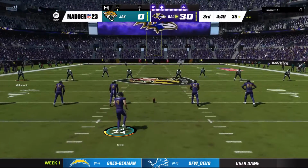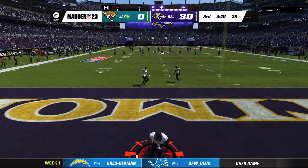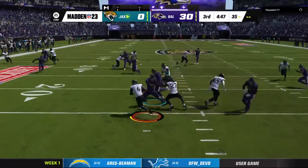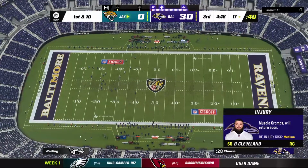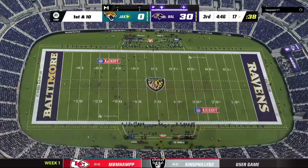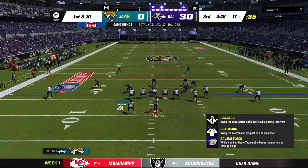Tucker now to kick it away following the touchdown. From his end zone, here comes Agnew. And he will be brought down here inside the 20. Good coverage as he's dropped at the 17. Jaguars come to the line to start their next drive.